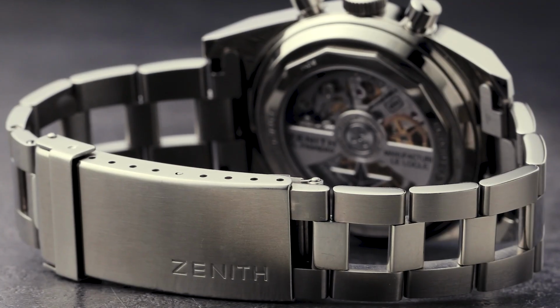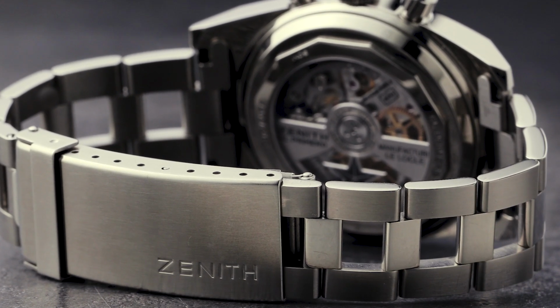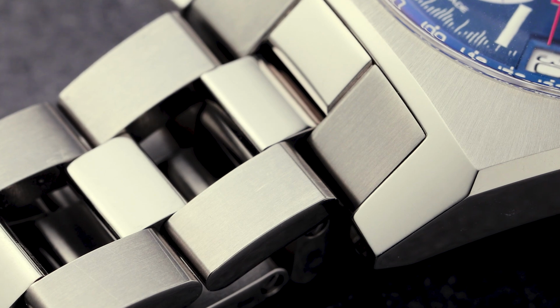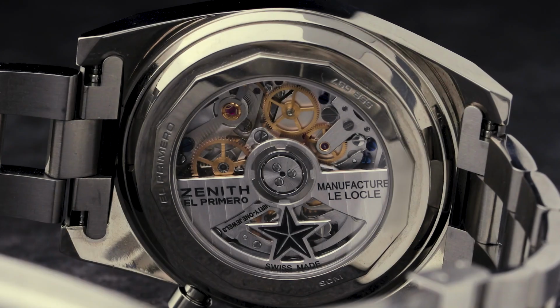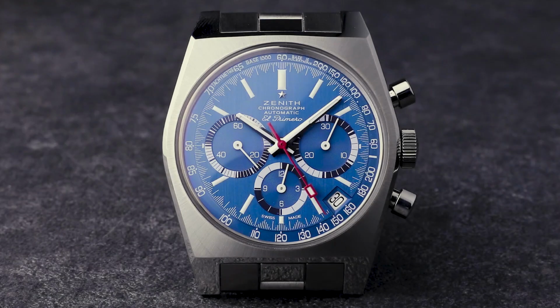Why did we want to polish the center links? Because grade 5 titanium is the only grade of titanium that you can mirror polish, and we wanted to show that off a little bit. I think it perfectly complements the polished bevels on the watch and the polished pushers. All those small elements create a beautiful contrast between brushed and polished surfaces. So there you go, A3818. It is now the CoverGirl Airweight in grade 5 titanium.